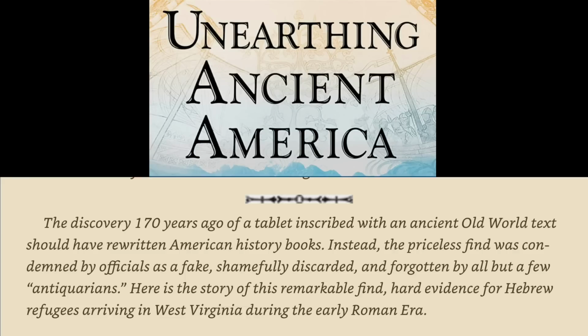All right, guys, I'm going to start down here. It says here the discovery 170 years ago of a tablet inscribed with an ancient Old World text should have rewritten American history books. And that's something very important he just said there, guys. They've been holding our progress back. They've been holding this information from us, the truth about ancient America. This should have rewritten history.